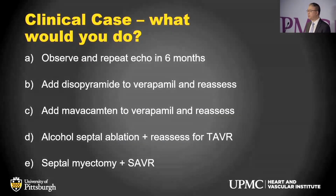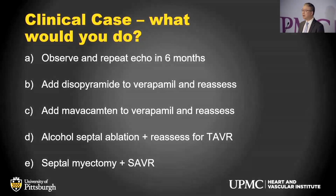Would you just observe and then repeat the echo and hope things get better? You could add disopyramide as an anti-inotropic to relieve the outflow gradient. You could add mavacamten, or you could go interventional: alcohol septal ablation, and reassess for TAVR indications, or septal myectomy plus SAVR. So we had a very nuanced discussion with this patient, and given her comorbidities, which I didn't list all of them, there's multiple other confounding factors, we decided to add disopyramide.